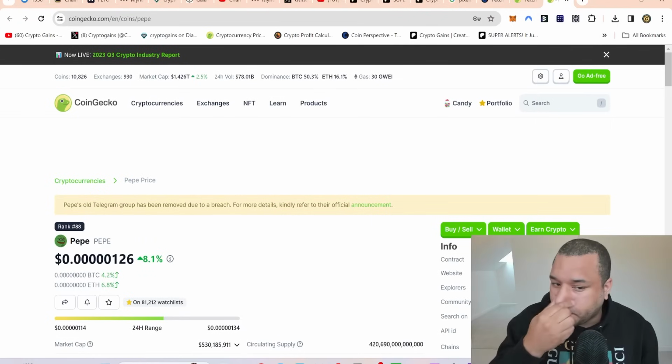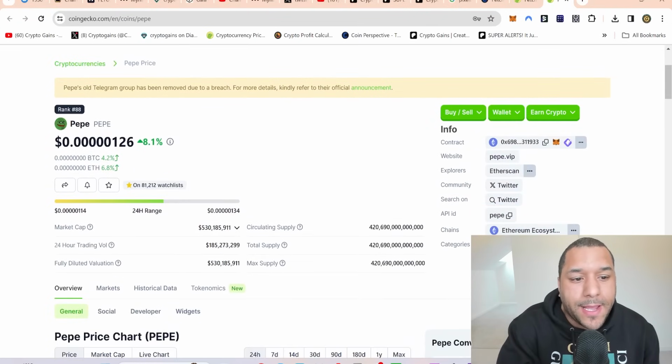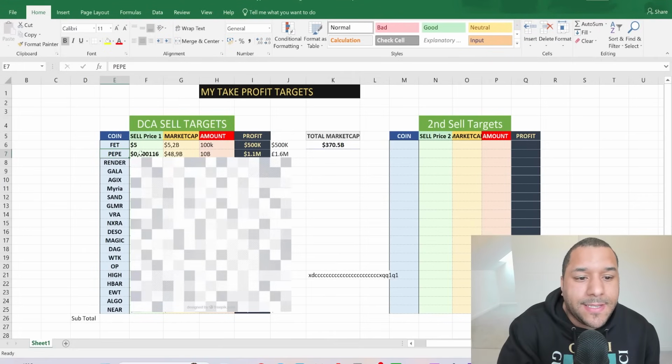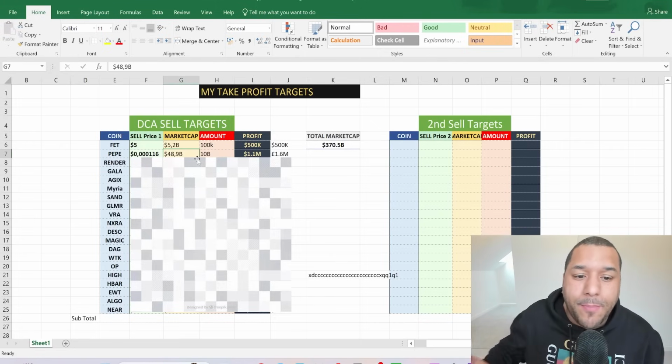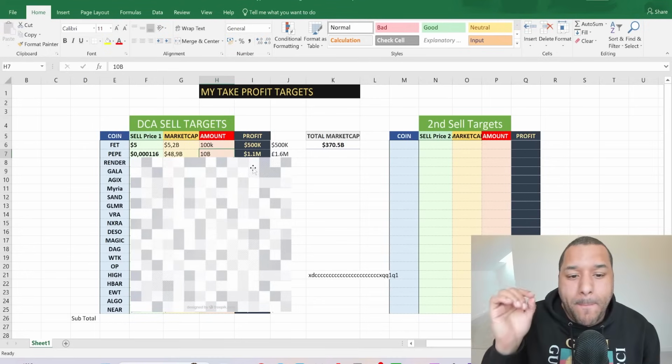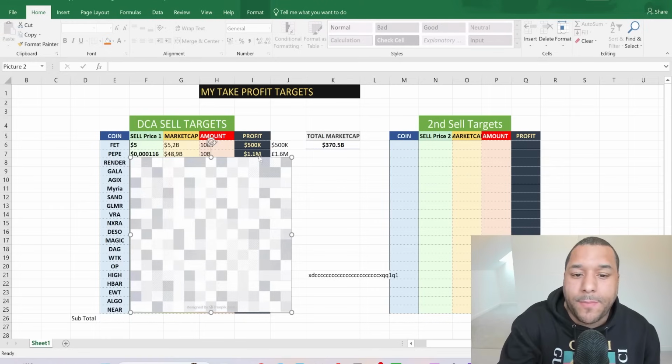Right now the market cap is 530 million, 5 zeros and a one, you see? What am I saying right here? Let's have a quick look. I'm saying that I'm going to sell when it reaches 0.000001. So three zeros and a one. It will go to a $48 billion market cap, almost 49 billion, 48.9. And I'm going to sell 10 billion tokens of my holdings, which will net profit me 1.1 million, right?